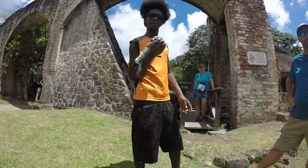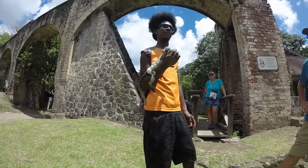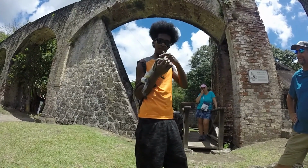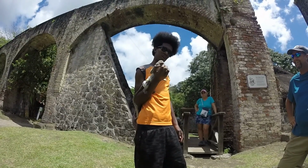So do you keep them as pets? Yeah, as pets all their lifetime. Okay. That's how it is. Aww. So he eats, he takes some seeds out, so he's actually plucking some of the seeds. Yeah. He doesn't want the skin.